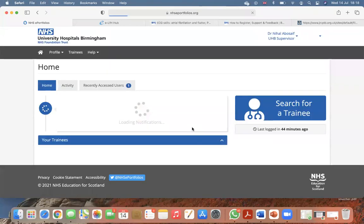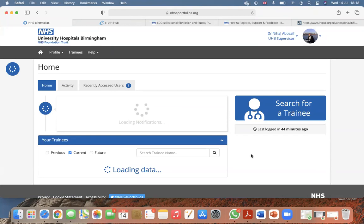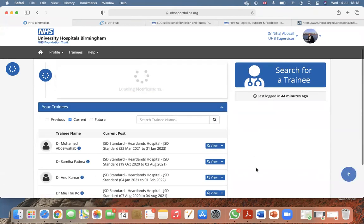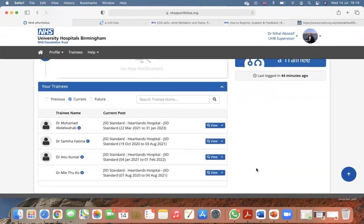Right. So the hospital here, University Hospital of Birmingham, they give you the option of having a portfolio, which is a crap portfolio. Sorry to say that, but the reason I'm saying it's crap is because it doesn't have a curriculum. So what I was talking about from the curriculum point of view is not present.